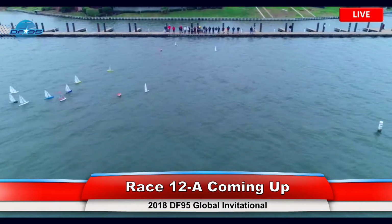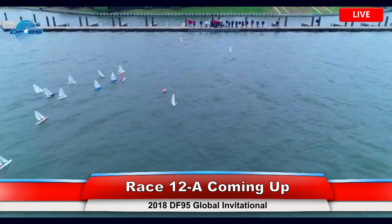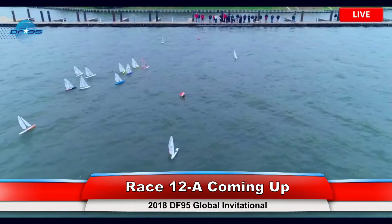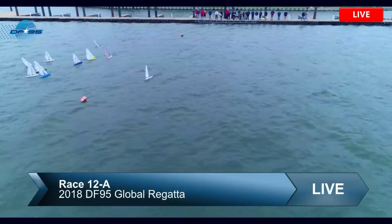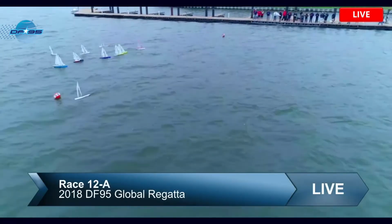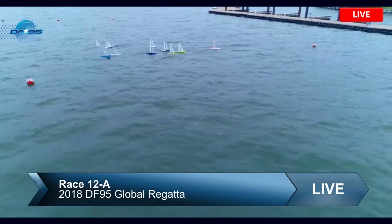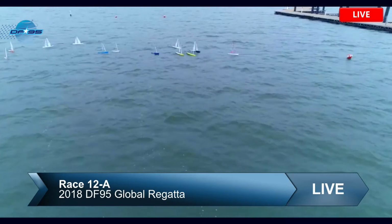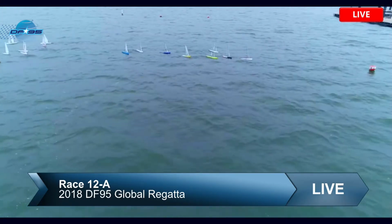With about 30 seconds left to the gun, boats are now getting ready to approach the line, trying to find their place. You see this a lot in sailboat racing. They're trying to station keep on the line, which can be challenging in the waves that we have here at Bass Pro. But all our skippers have a lot of skill in station keeping, and we're under about 10 seconds left before the gun.